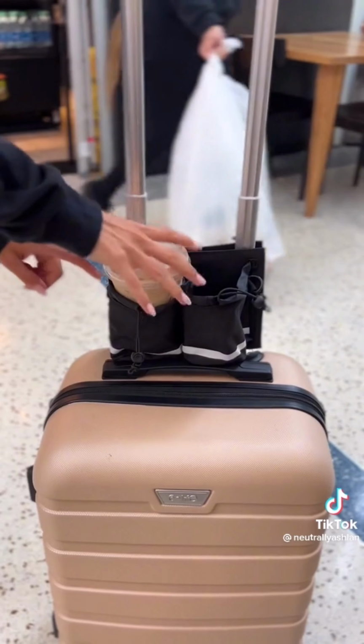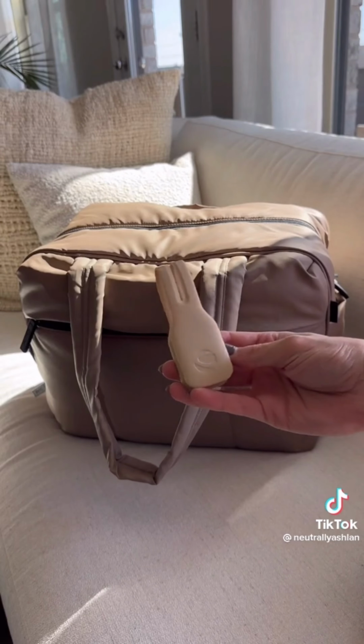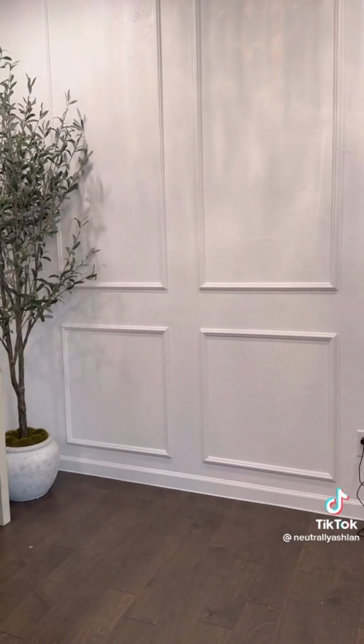Next, I got this cup holder that slides over your luggage. It was so convenient while trying to carry my bags and drinks to free up my hands. Lastly, this magnetic hat clip that I wrapped around my carry-on so I didn't have to pack, wear, or carry on my hats.